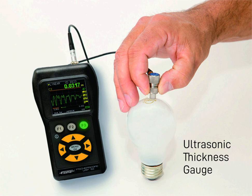Ultrasonic thickness gauge disadvantages: usually requires calibration for each material. Requires good contact with the material.